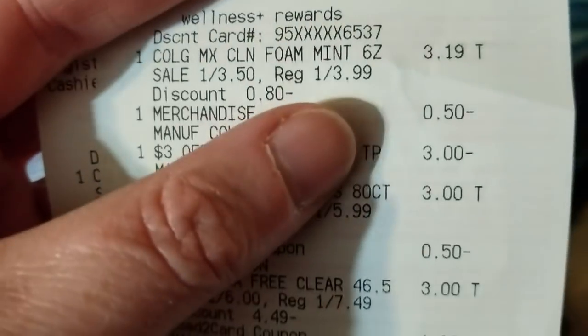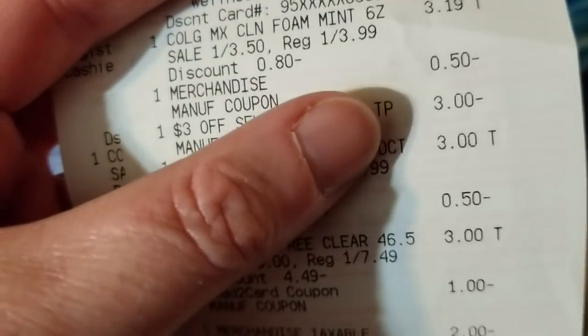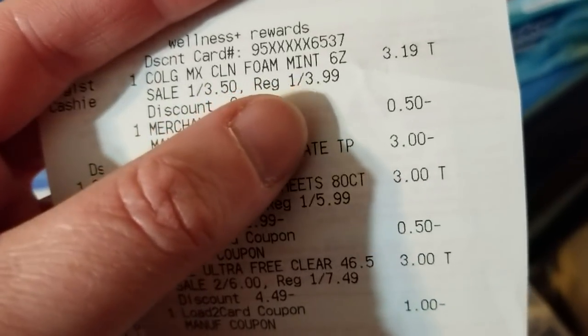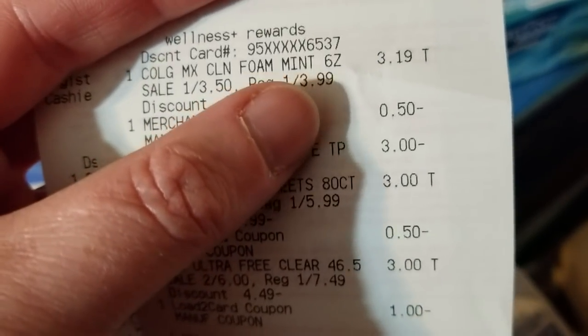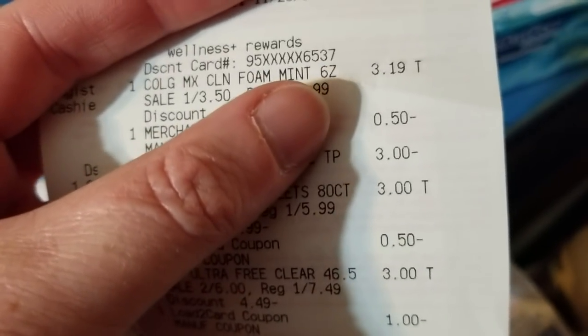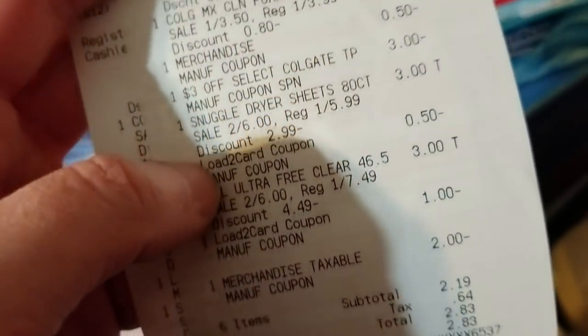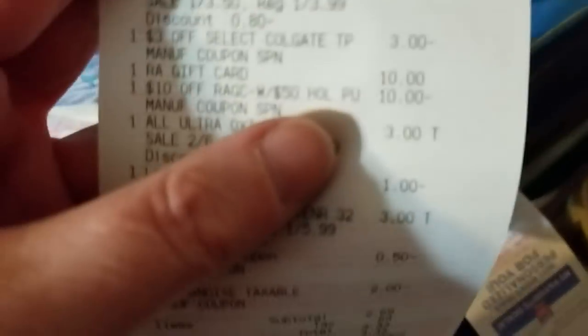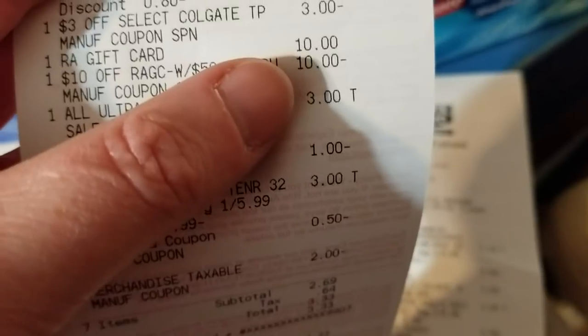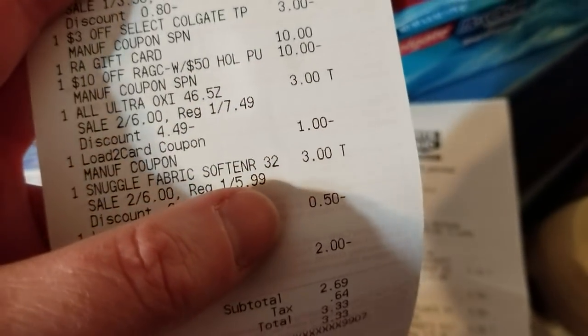Yeah, so let me show you the other receipt. Okay, so this other one, I used the 50-cent printable. So that gave me some overage. Otherwise, it's just 19 cents, which is still a good deal on toothpaste. So I got a little bit of overage. If you're going to get some overage like this, then you need something else in the transaction. So this one, I cashed in one of the coupons to get the $10 gift card that I had gotten last week.